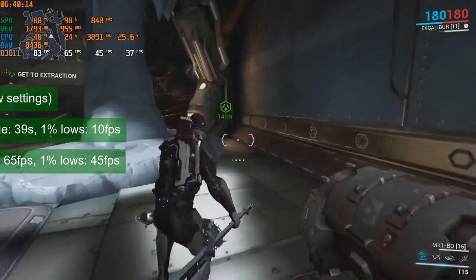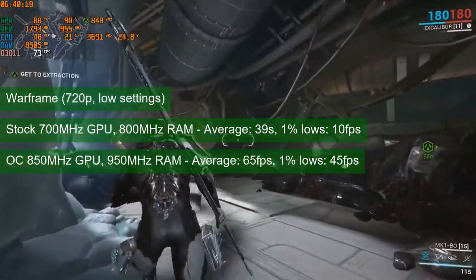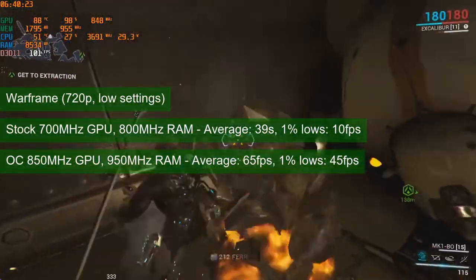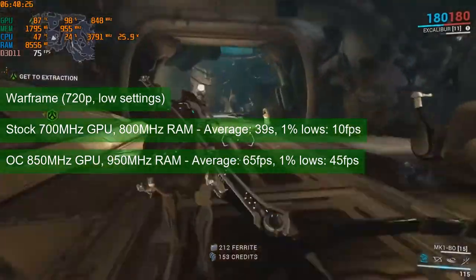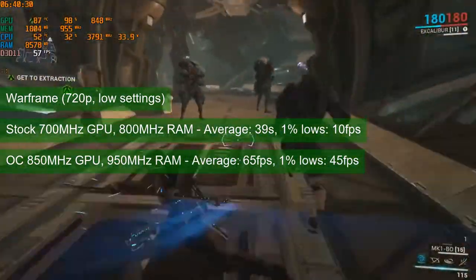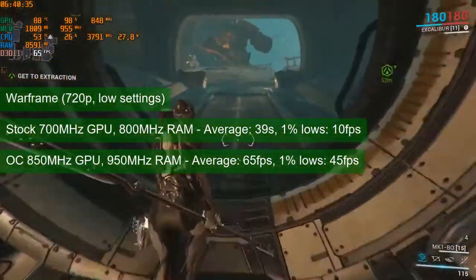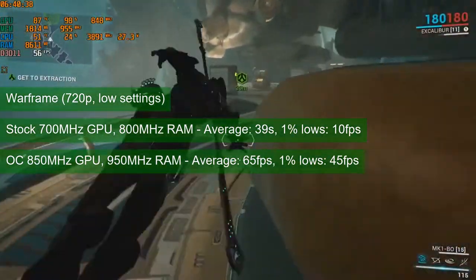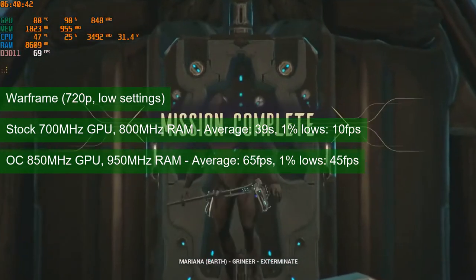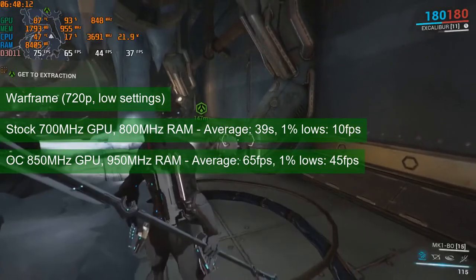At this point, everybody that watched the previous videos from this channel already knows the layout of the Mariana Grenier base by heart. Still, Warframe is a good game to test, because the temperatures reached in this game make it a realistic torture test. The FPS, however, reached 39 on average and 10 FPS for 1% lows at 720p. Even for a PvE title, this is on the low side. Temperatures reached about 67°C, which is still quite low for a GPU.